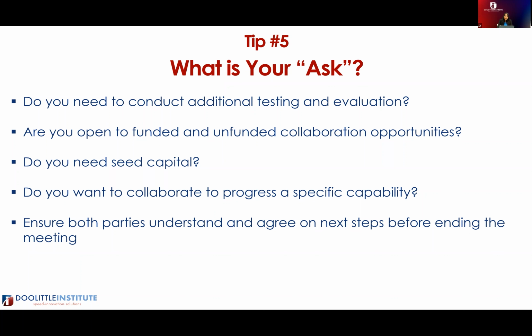If you're not sure what your ask is, don't hesitate to reach out to the Doolittle Institute or another innovation institute for guidance. It's what we're here for. And also, don't be afraid at the end of the meeting to ask the government partner what the way forward is or what next steps look like.